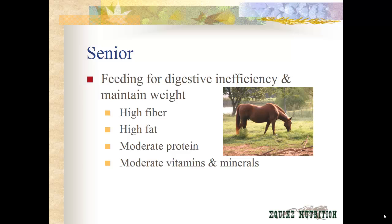You're also feeding for those joints. So you want to make sure that you have a high fiber diet to give him that slow infusion of energy that he needs. The high fat is easily digestible and will help him maintain his weight, plus provides a little bit of lubricant for those joints. He needs a moderate amount of protein just to keep the muscle that he has healthy, and a moderate level of vitamins and minerals in order to maintain his life processes.